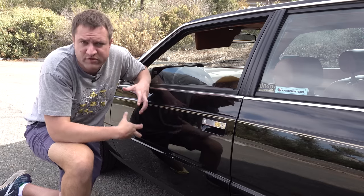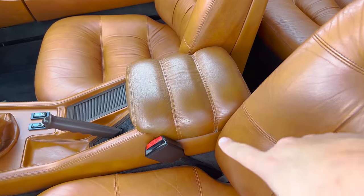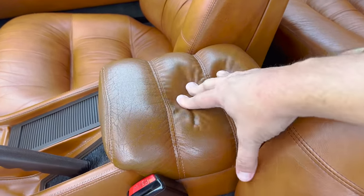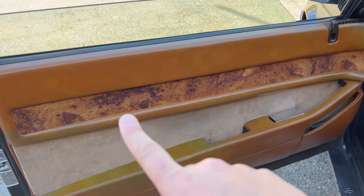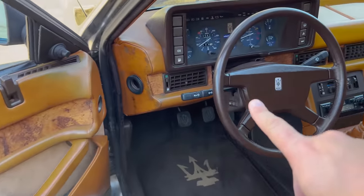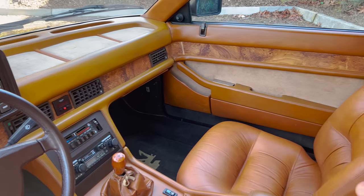In fact, the upholstery in this car is so overstuffed that they even made the center armrest full of this overstuffed leather to really emphasize the luxury leather appointments, I guess, that this car had. And where there wasn't leather in this interior, there was wood. Massive wood panel on the door, as you can see, and then it stretches over to the dashboard, goes across the entire dashboard, and then goes on to the other door. So lots of wood and lots of leather in this interior.